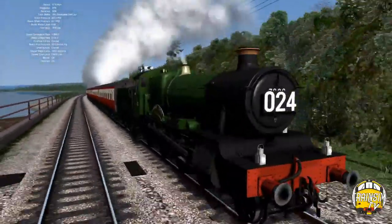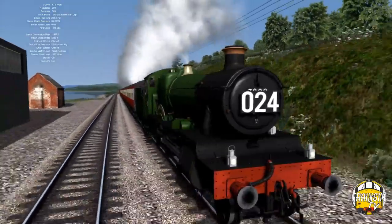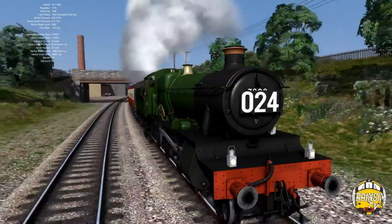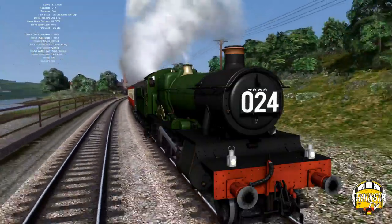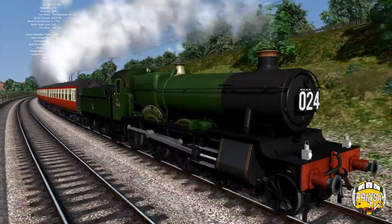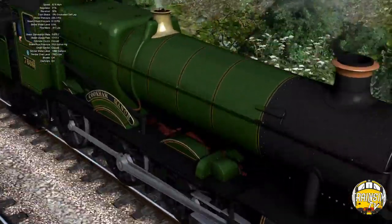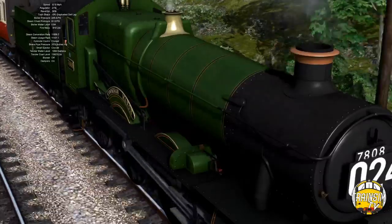I mean, in terms of actual detail, the whole thing looks lovely. Quite happy with that. Can't really see the number, but I think the number spacing has been corrected in the last weeks of development. There was a bit of a discrepancy there, with a wider spacing than the numbers, but that seems to have been fixed, which is really good. We've got the reporting number on the front, so you can't really see that. But it's certainly a beautiful looking loco. It has got fully animated inside motion as well, which I really like.